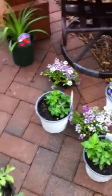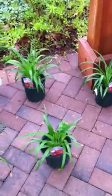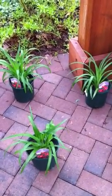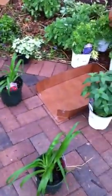They'll bloom midsummer also. We have a group of 3 of these daylilies. They will look like great foliage all the time, and midsummer they have red flowers. There's another group of them over here by the bench. They're about 2 feet by 2 feet.